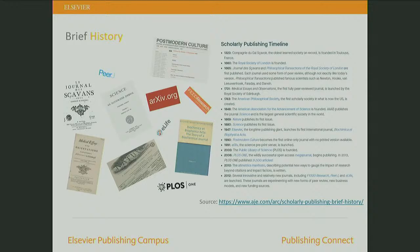Nothing has dramatically changed all through 400 years. So the peer review system is solid and robust. And I think this is really important for science. I think that this is the way science works and evolves.